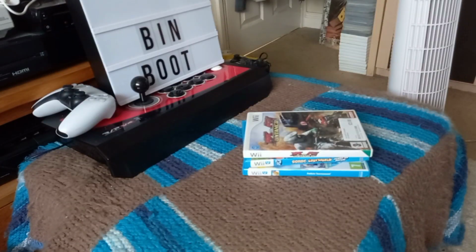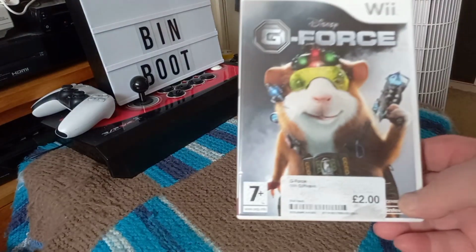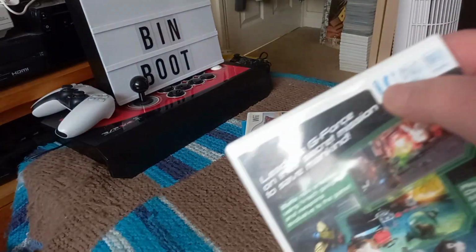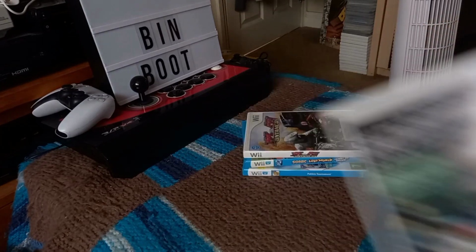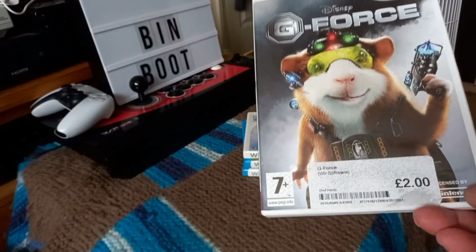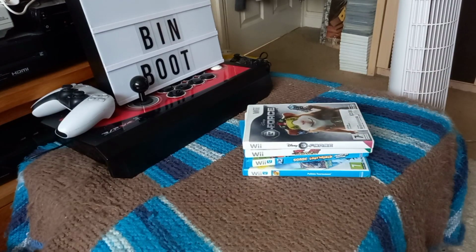No idea about this one, but it was £2. GeForce. I was just saying about using a controller, well, this one doesn't, you have to use the nunchuck and that. I might not even keep it, to be honest with you. I don't know why I picked it up, but I paid £2. I might end up moving that on, or sending it to somebody.